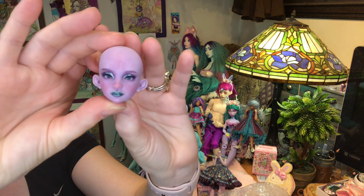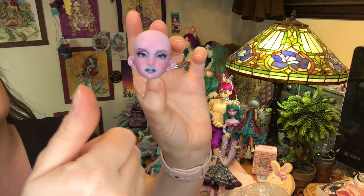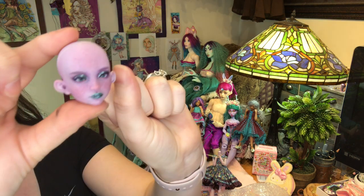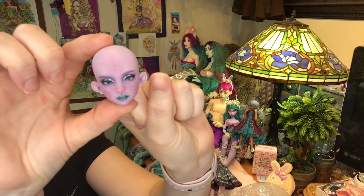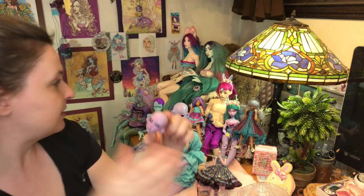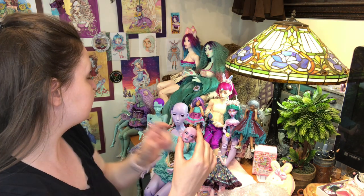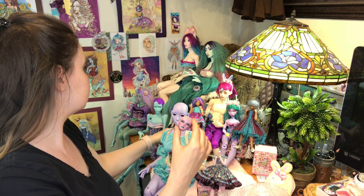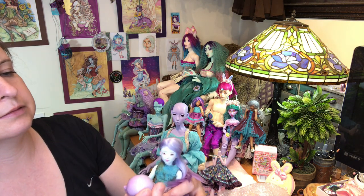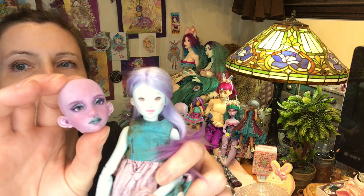I mean, look how small this is. I have a very small thumbnail, but very tiny, tiny face. Her face isn't as tiny as the pygmies, but it's very small.